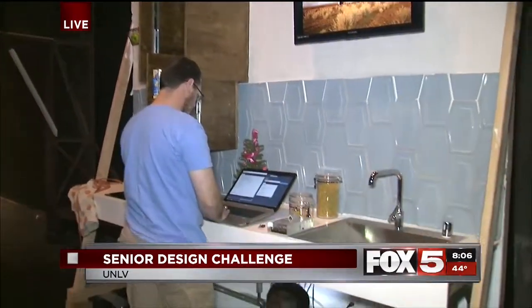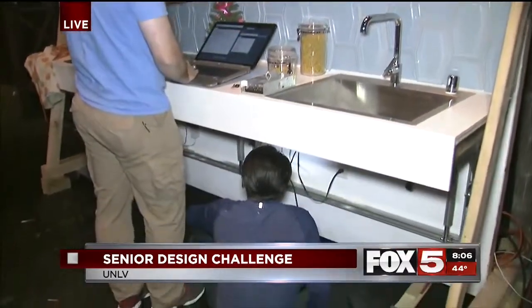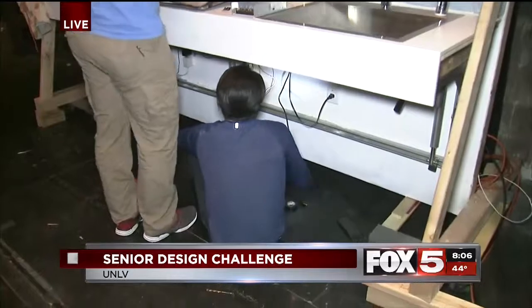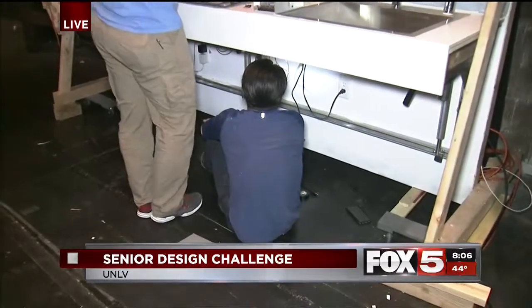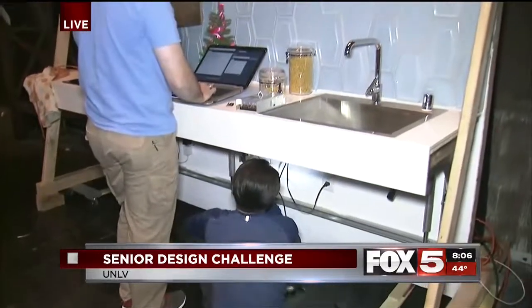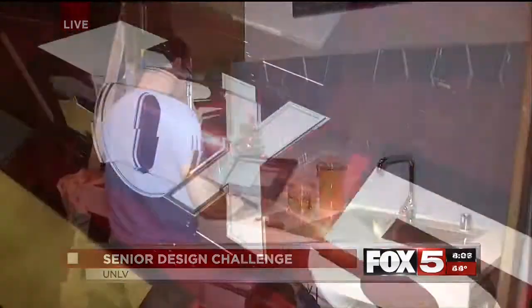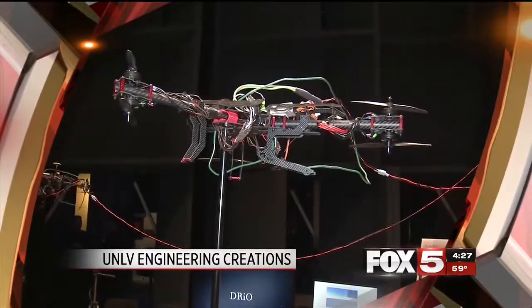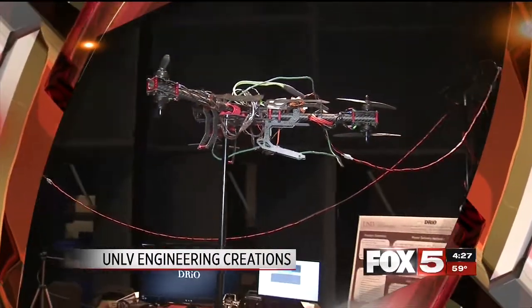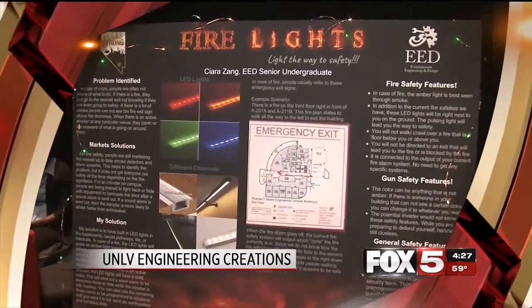Having to turn a lot as you're prepping things can be very dangerous because you can get disoriented, you can trip and fall. And so we were able to keep all of these primary components, the stove, the sink, the prep space, in one design. And then, of course, you can add more cabinets if you wanted to, or you can even implement a similar design on just a single shelf. UNLV students are creating products that can solve problems and maybe even save lives. Fox 5's Mike Doria shows us what they came up with.